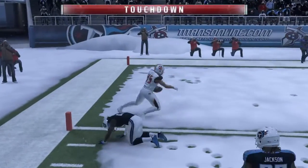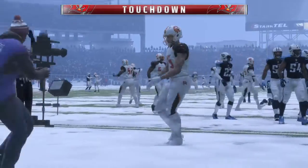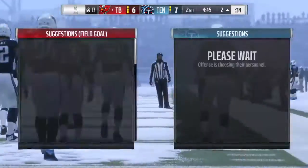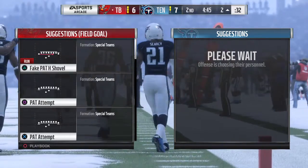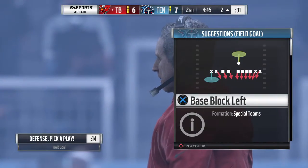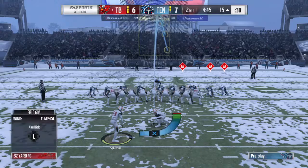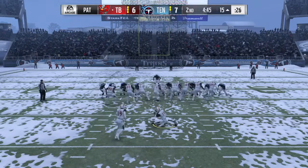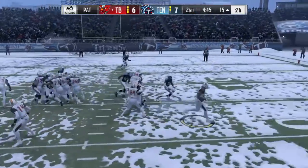He's into the end zone for a Tampa Bay touchdown. Alan Cross, 38 yards. And the Buccaneers are an extra point away from tying up this football game. When you're set up to return a punt, you've got to keep eyes on the punter at all times. If you don't, sometimes this is the result.